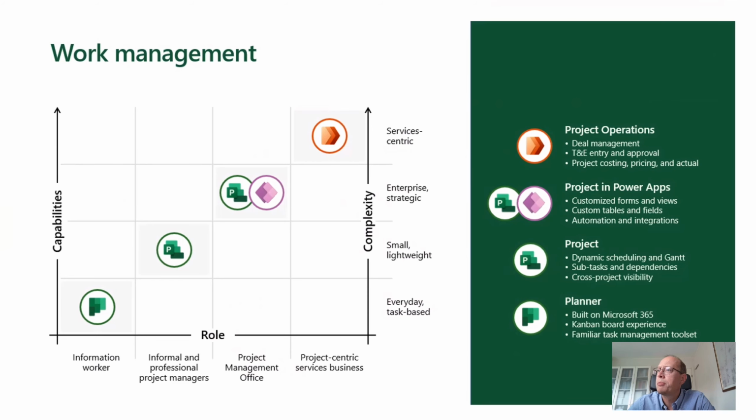So if you look from a work management perspective, depending on the role and the capabilities, but also the complexity of what you want to do, you can start as an information worker. For example, I keep track of things in To Do or in Planner. Then it can be a Kanban board for something. Then I do it in Planner, and it's for me only, and I'm not sharing it with anyone else. But then it could be a project, or even a Teams kind of project. So I can do things within Teams to share tasks with other groups, teams, or members also.